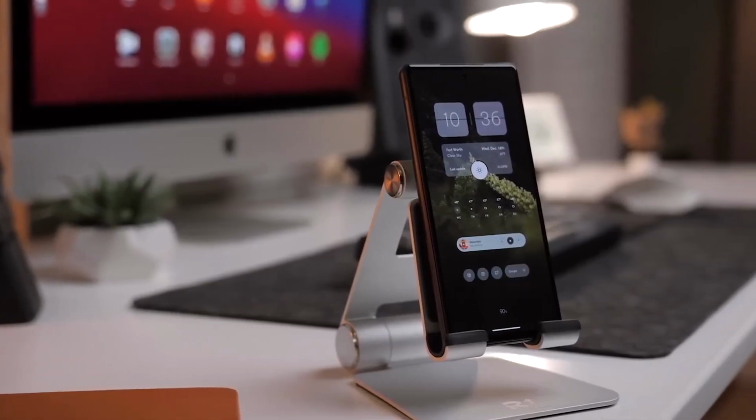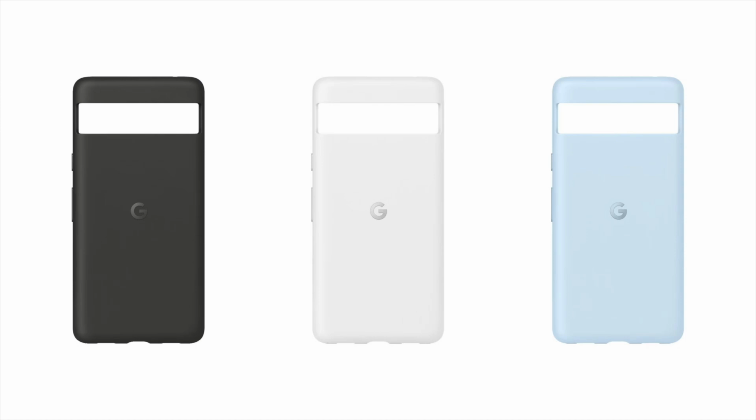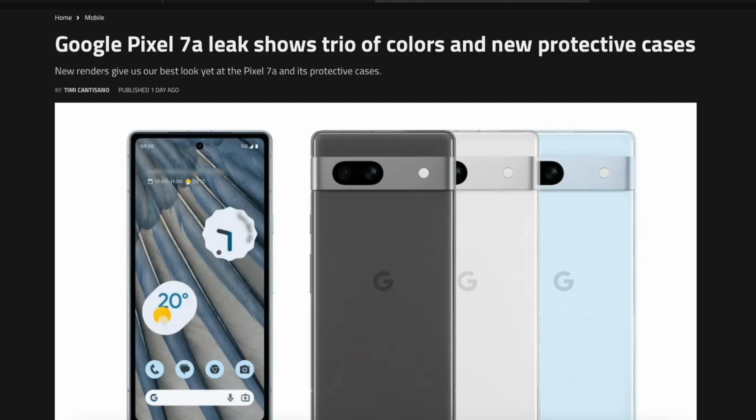Today we are getting some new information about the Pixel 7a, which gives us a pretty good idea and the first ever look of the protective case for the Pixel 7a. Now today we have got these images from WinFuture, a website that has a fairly reliable track record in the past and has been known to get its hands on official promotional images and renders early.